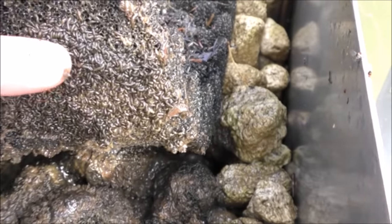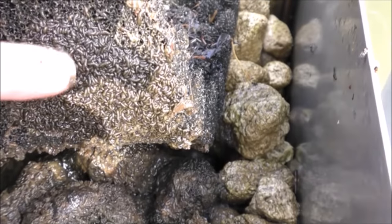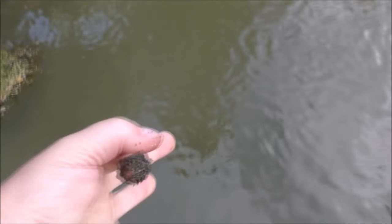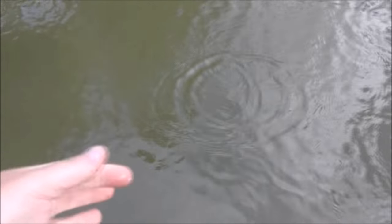See that heaving mass of larvae there? That's all fly larvae. Look at that. Absolutely wonderful food for the fish. I mean, if I was fishing the pond, I would just flick that in as ground bait.